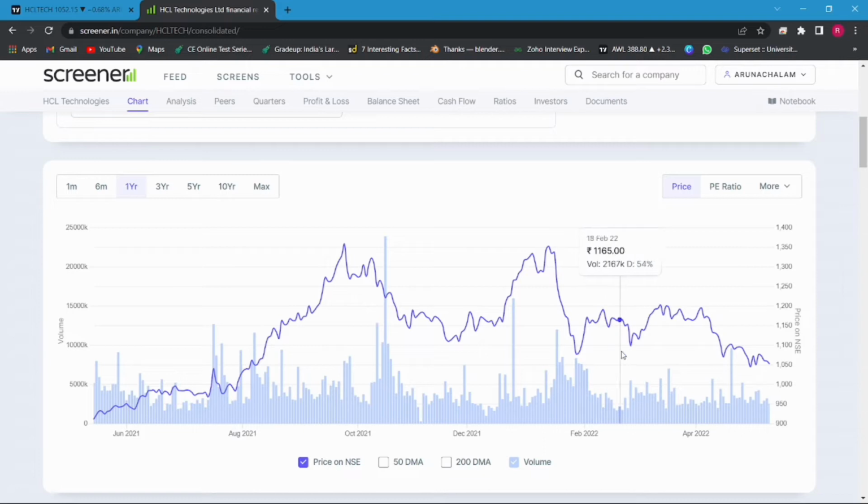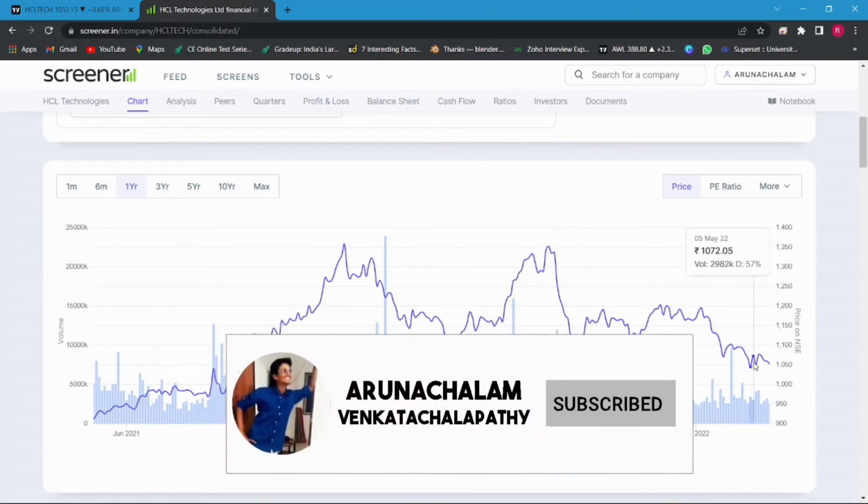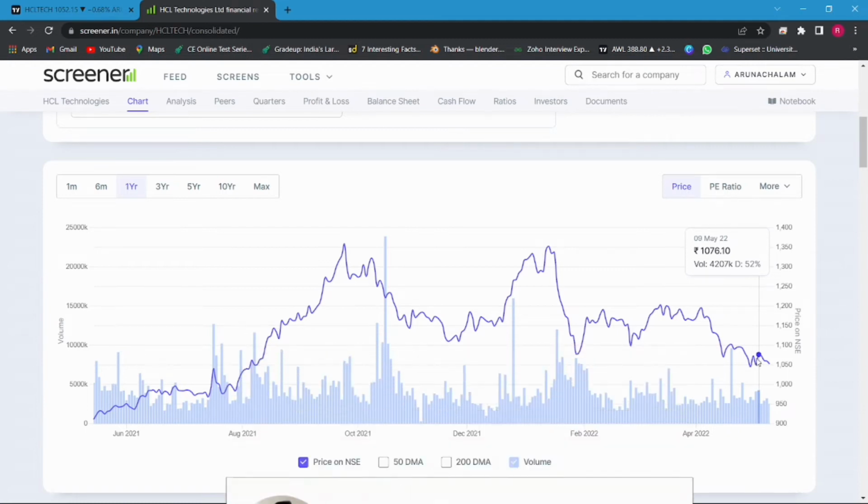So look at the price chart here. The stock is in a sideways currently. So we can expect a good rally in the stock for long term. The stock should stabilize somewhere, and we can expect a good rally only after a good stabilization. So the stock is in a sideways and we cannot expect a good rally in the stock for short term.